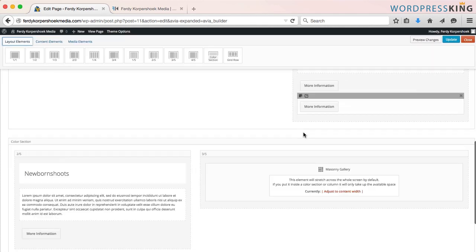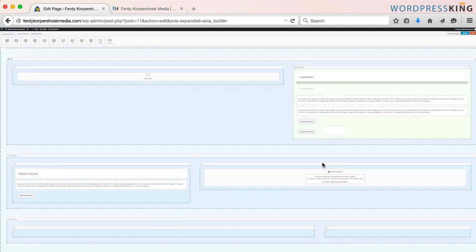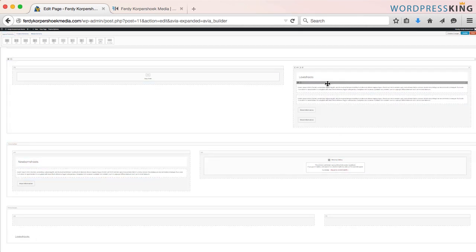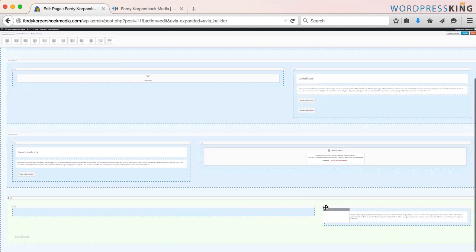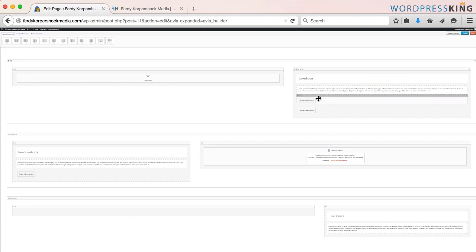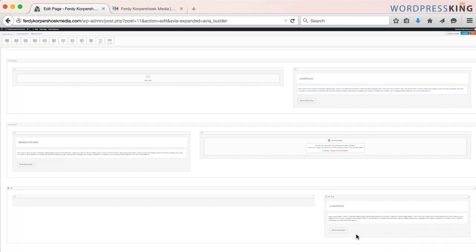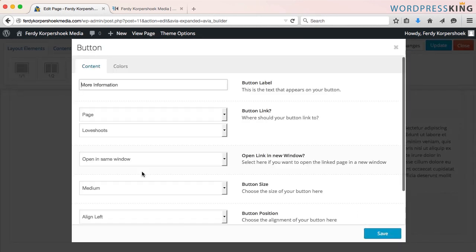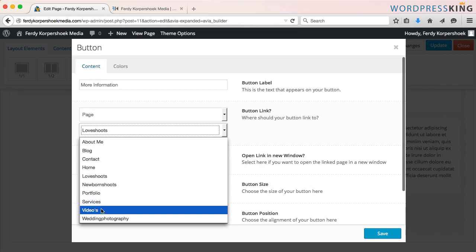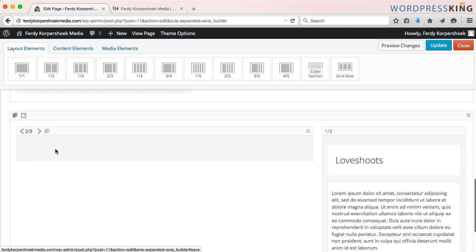Press command minus a few times. Drag the title, doesn't matter which one. Drag text. Oh, drag it back over here till it becomes green. Command 0, and more information. Go to videos, save it, and what will we show over here?